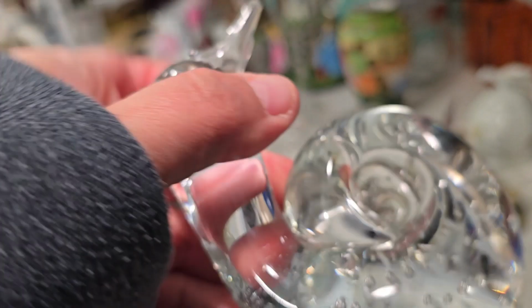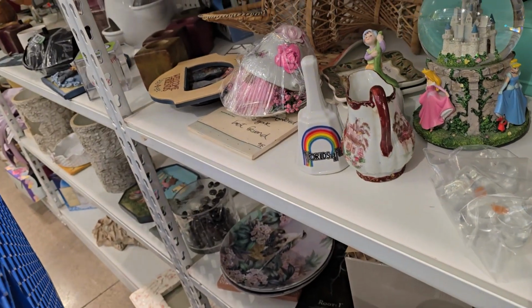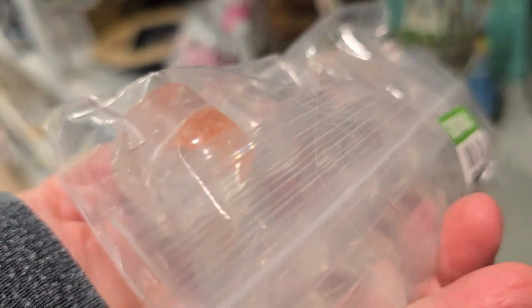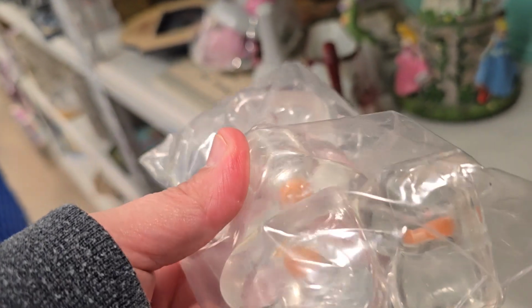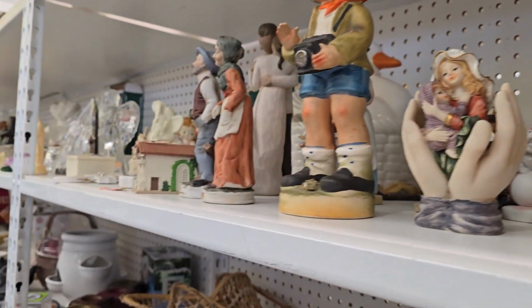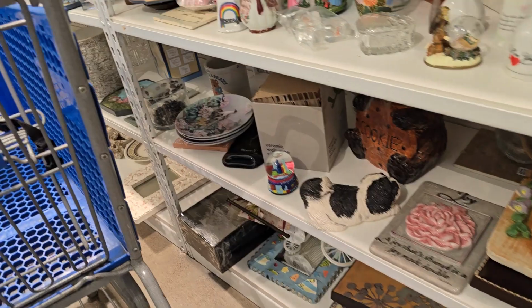Here is an art glass snail. Now, I generally don't pick up the clear items, and here's an example of why. Colored glass generally sells for a better profit than clear glass does, so I chose to put that back. Here was some clear glass mini taper holders. Some more figurines there. Some bells and art plaques.